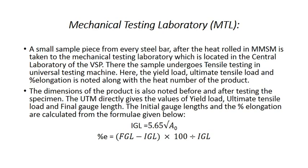Based on the formulas, IGL equals 5.65 root A naught, where IGL stands for initial gauge length and A naught stands for area of cross section. Percentage G stands for percentage elongation, and FGL stands for final gauge length. Percentage elongation is equal to final gauge length minus initial gauge length, divided by initial gauge length, into 100.